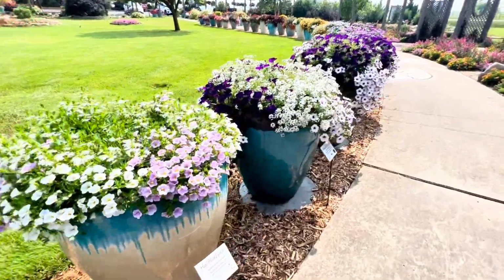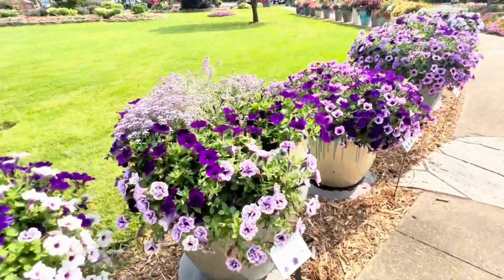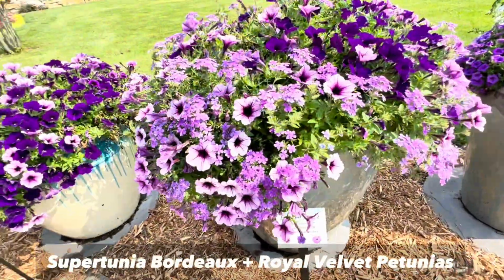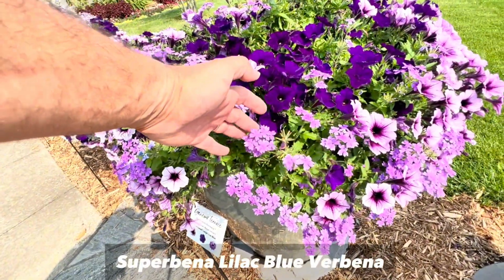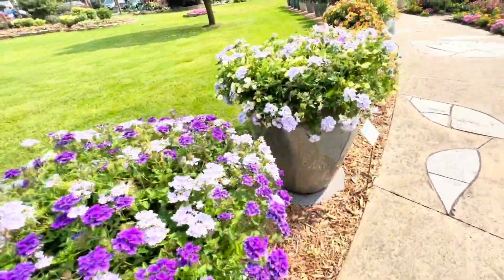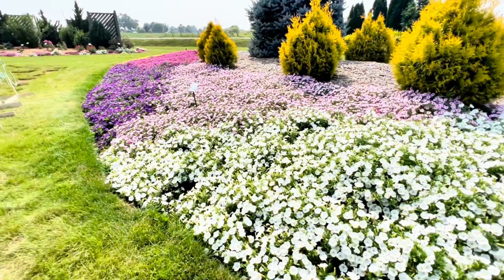I'll just give you a little tour of some of these combinations that they put together. Looks absolutely fantastic. This is kind of the purple section over here. So that Bordeaux is looking great with the Royal Velvet, and then this is called Lilac Blue Verbena or Superbena. That's not one that we've carried before. I'm calling this Supertunia Vista Island because they have all the colors of the Supertunia mini vistas in here.